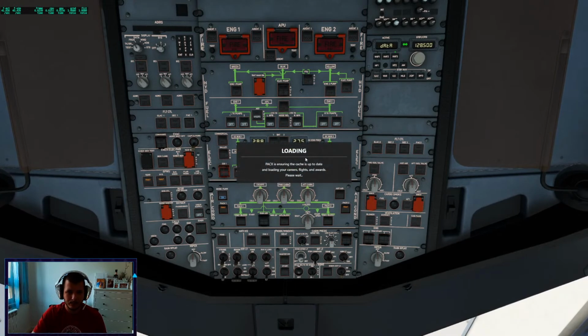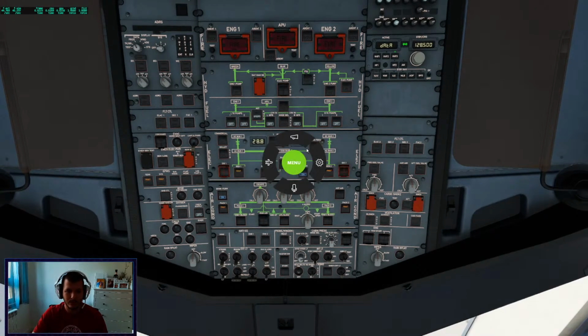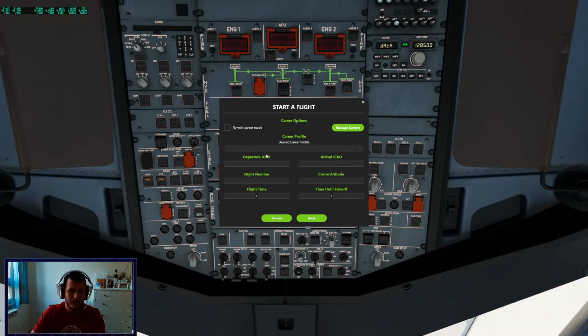We will also be using PAD6, which is a passenger simulation software. So this will automatically be imported from SimBrief. Let's say 35 minutes until our departure, maybe 40. And it says 1:23 flight time. This is a flight number.